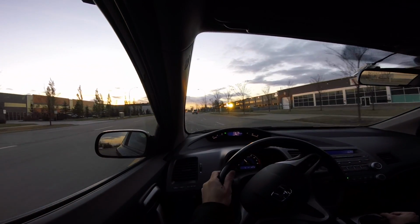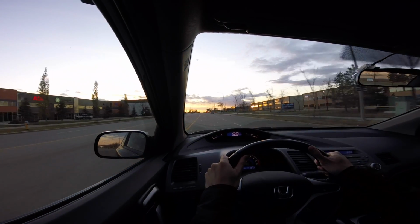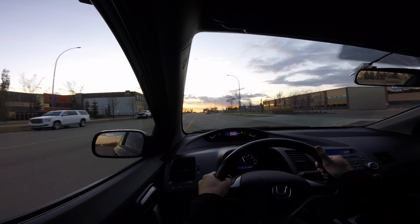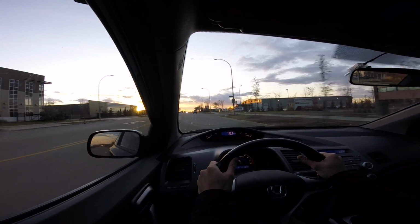Just really fun to throw it into different gears, get those revs really high, because that's what this car is meant to do, and that's how it's meant to be driven.